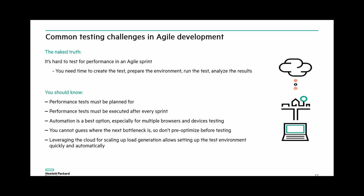And you can only do it if you have the proper automation tools, especially when you're testing across multiple browsers and multiple devices, which is the norm today. You cannot guess where your next bottleneck is coming from, so you cannot try to pre-optimize it. You really need the insight of your performance test to know what needs to be fixed, what needs to be optimized. And of course, leveraging the cloud for scaling the load generation is the way to set up the test environment quickly and automatically.